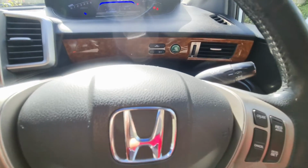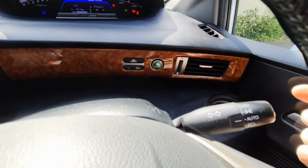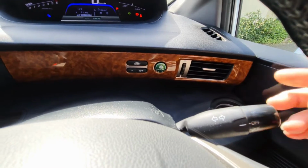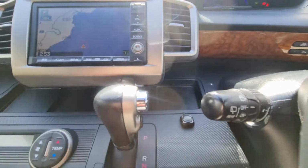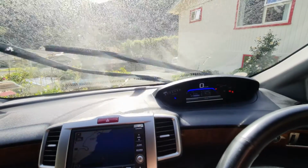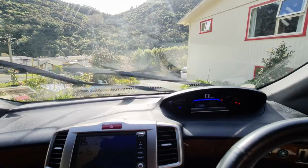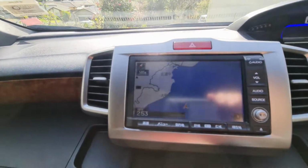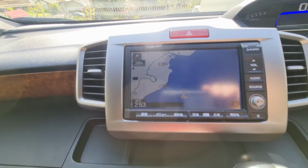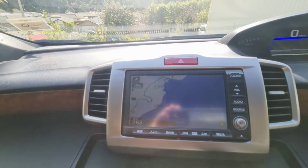It's got cruise control. On this side we've got our lights, and they do have an auto, so I can leave it in auto and they turn on and off. Lights are pretty good. Other side is the wipers, all very good, and spray, normal. And of course we've got the one for the back, and as you can see, that's Japan, not New Zealand. That's why I'm going to change it. So we will stop the car and I will go to the back and show you.